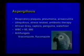Things like penguins, they're very susceptible, because if you think of where a penguin comes from, it's just basically frozen water and ice. There's really not a lot of aspergillosis there. And things like waterfowl, ducks and geese, are very compromised by aspergillosis.